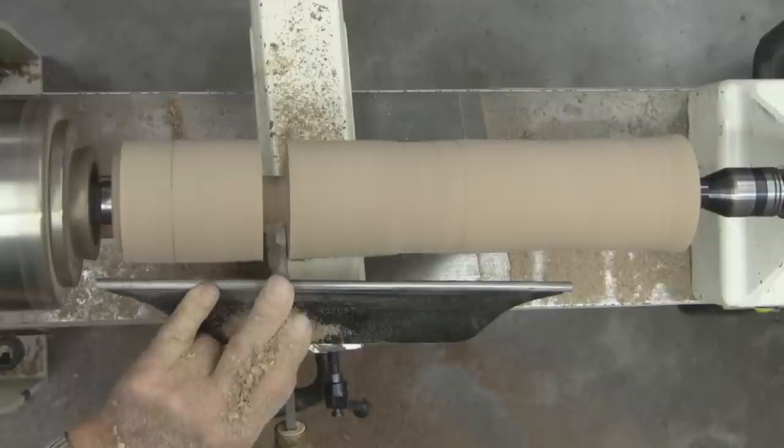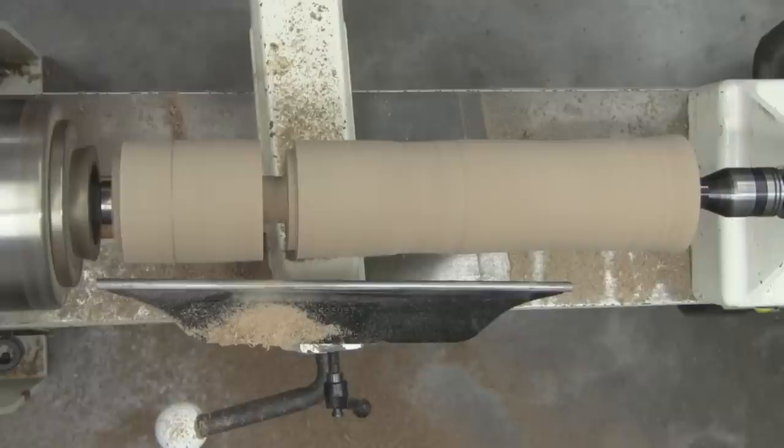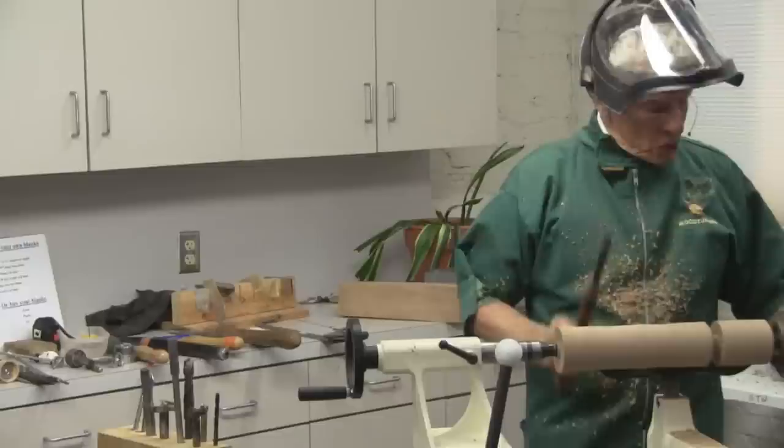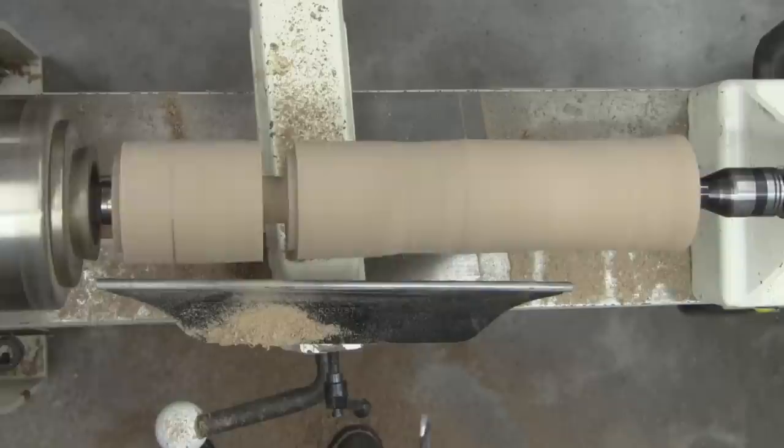Tendon on this end, this is going to be my top, because I'm going to part this one off. A little tip, I forgot my saw, but if you've got a Chinese draw saw, reverse it and hold it gently, and you'll saw it right in half with ease. I forgot it, so we're going to part it off.